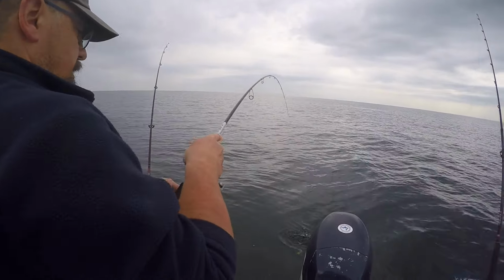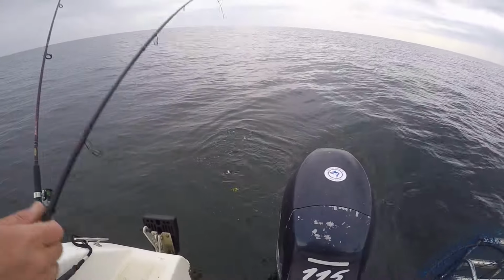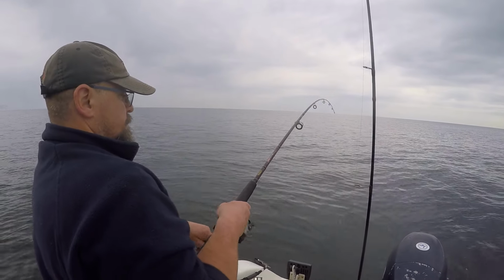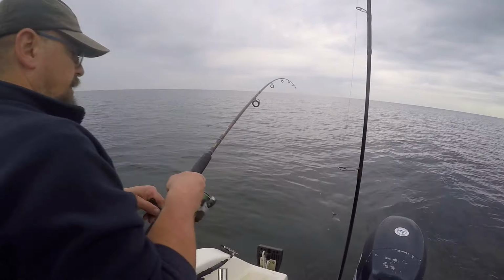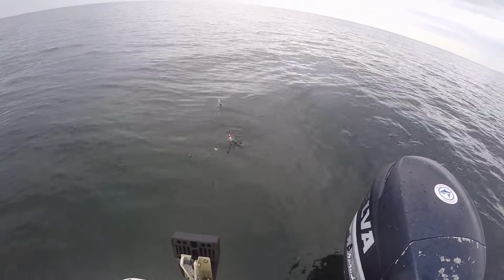What do you got there? Yeah, nice bream, guys. Look, lovely bream. It looks like a bream. Feels like a bream, isn't it? Yeah. Lift it up. Gently, obviously. Yeah, there you go. Yeah, that's going to be nice. Another bream, guys. Hold on. Look at that.